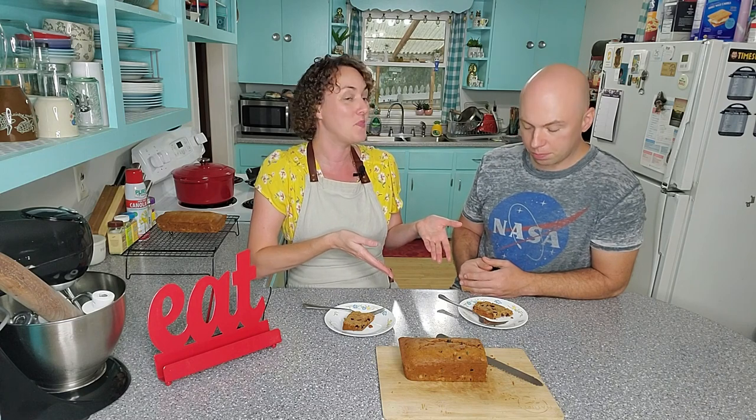So like I said at the beginning, I'm pretty sure this is a cake that they would have made at the end of the week when their rations ran out. Now that I've tasted it, I'm not so sure. This might have been a beginning of the week cake. Yeah. Because that's just kind of how good it is.